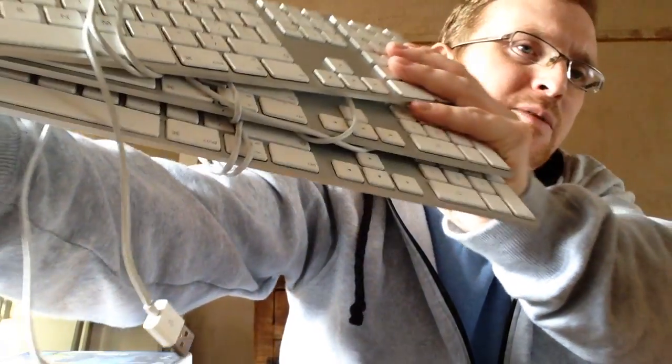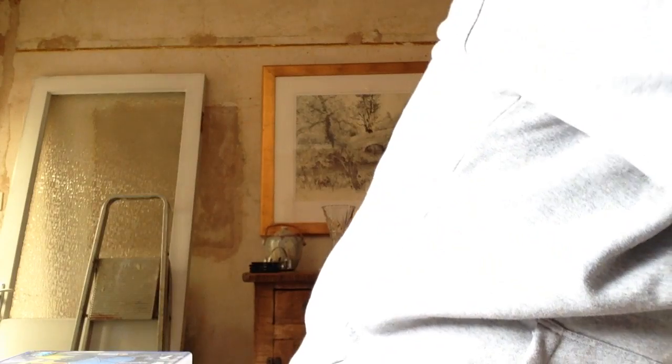You can see there the slimline Apple Mac keyboards. So yeah, great price on those. Again, could trade them in. But realistically, if they work fine, I'll probably just try and sell them individually.